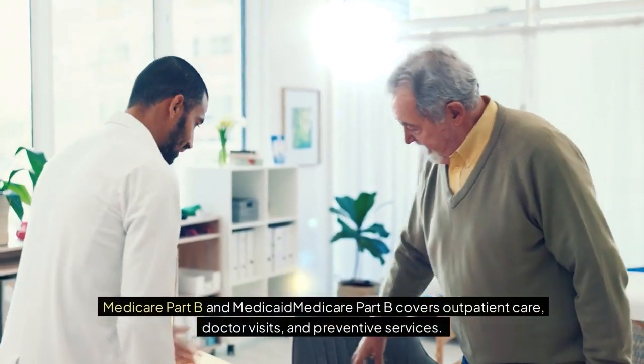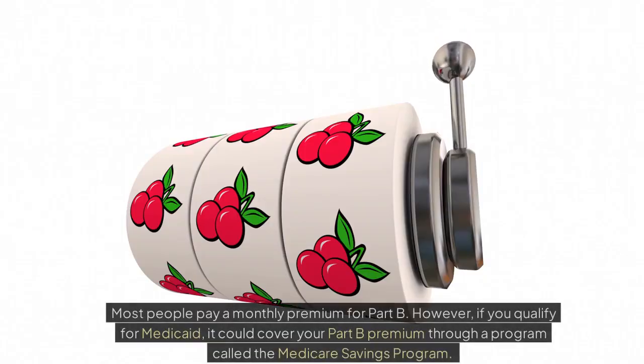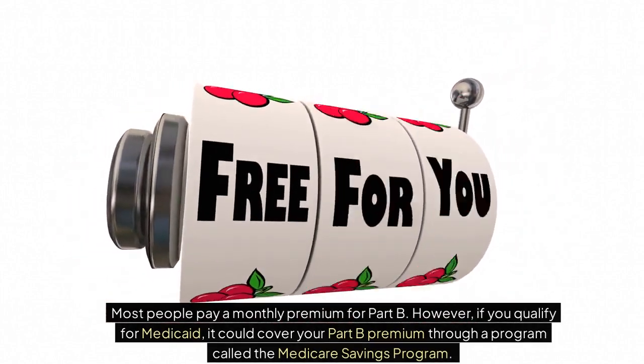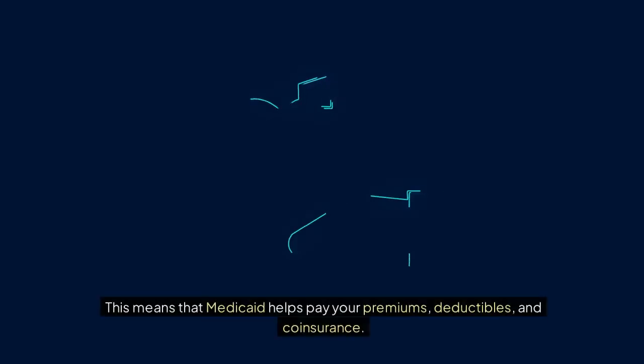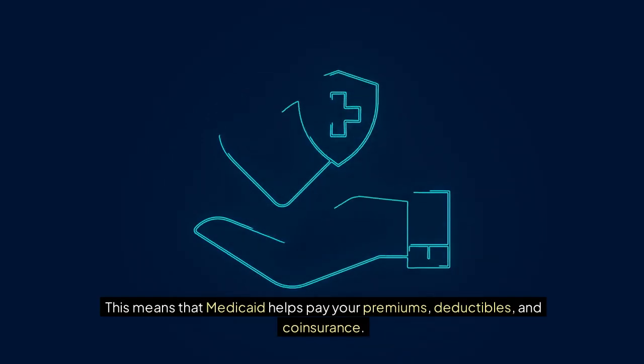Medicare Part B and Medicaid. Medicare Part B covers outpatient care, doctor visits, and preventive services. Most people pay a monthly premium for Part B. However, if you qualify for Medicaid, it could cover your Part B premium through a program called the Medicare Savings Program. This means that Medicaid helps pay your premiums, deductibles, and coinsurance.